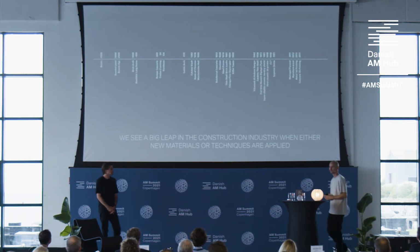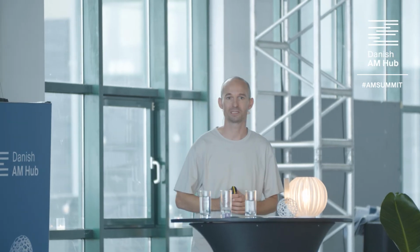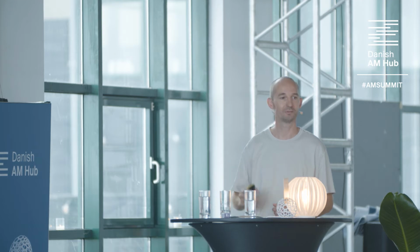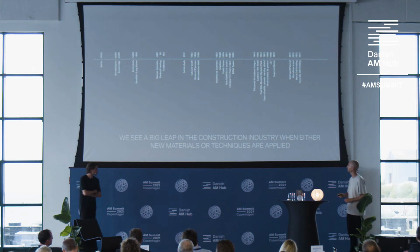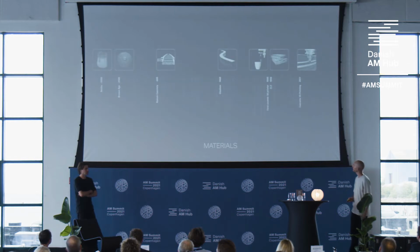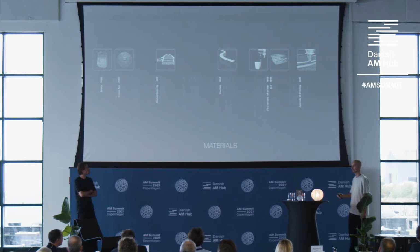Through history, every single time we have seen important materials or building techniques being applied, we have seen a great leap in construction history. And through time, we have been using several types of materials. All of these materials have advantages and disadvantages. And I think what is really interesting now is that we are really at a digital age where there's a lot of speed in the research and development on the material side. But the question is, have we seen this leap just yet?